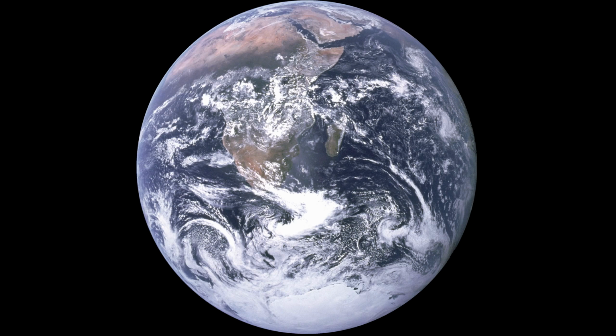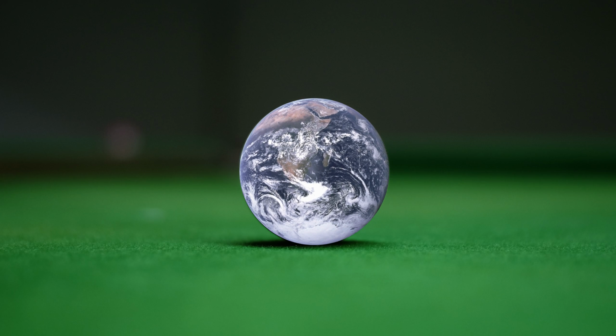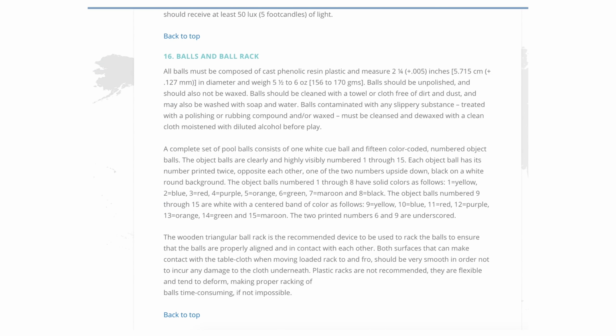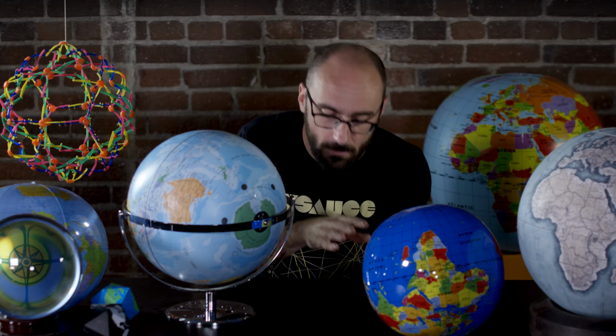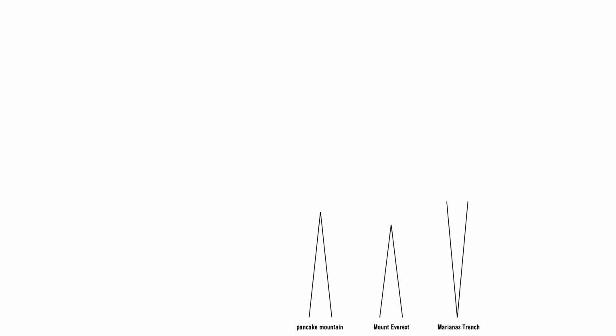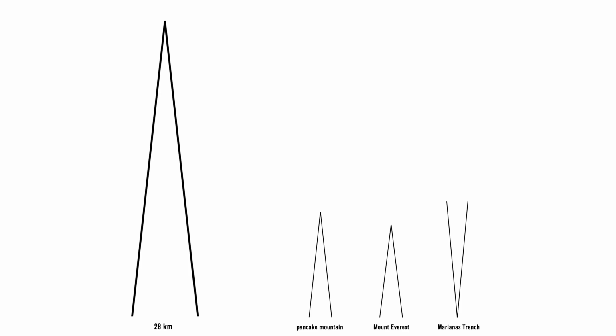entire planet. Now, you may have heard it said that if the entire planet were shrunk down to the size of a billiard ball, it would be smoother than a billiard ball. After all we've seen so far, that seems believable, but as it turns out, it's not true. The misconception stems from the interpretation of the World Pool Billiard Association's rules. According to them, a ball must have a diameter of 2.25 inches, plus or minus 5 thousandths of an inch. Some writers have taken this to mean that pits and bumps of 5/1000ths of an inch are allowed. Proportionately, on Earth, that would mean a mountain that was 28 kilometers high. So, since Earth has none of those, Earth must be smoother than a billiard ball.